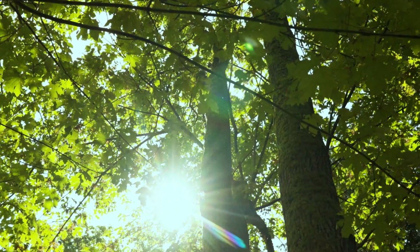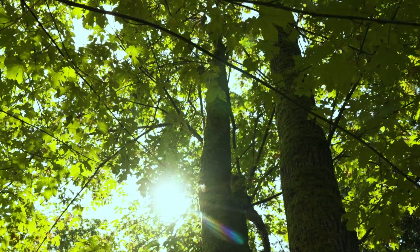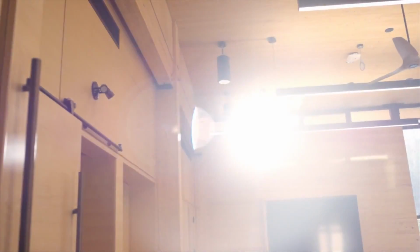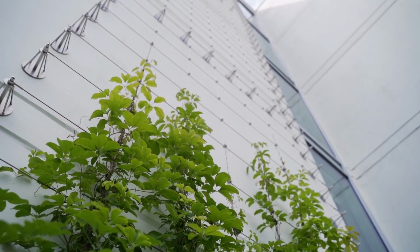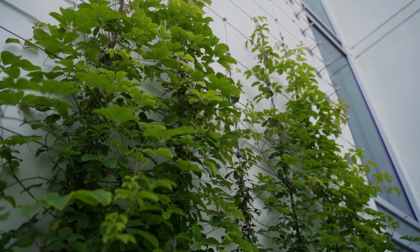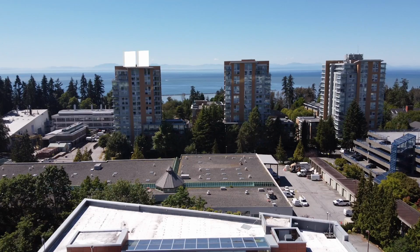The human brain loves the pattern of sunlight filtering through tree branches and leaves, right? Which can be a very abstract thing to create with lighting patterns, but if you do it, man, it's powerful. We're kind of genetically driven towards spaces that resemble nature-like elements.